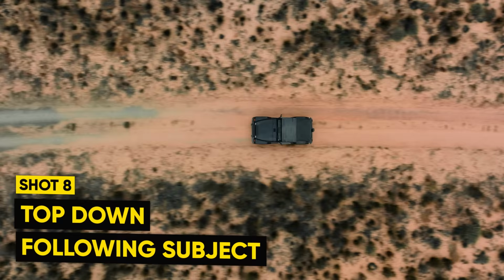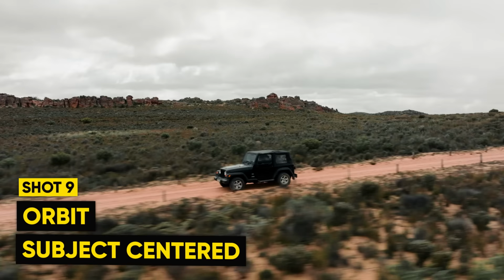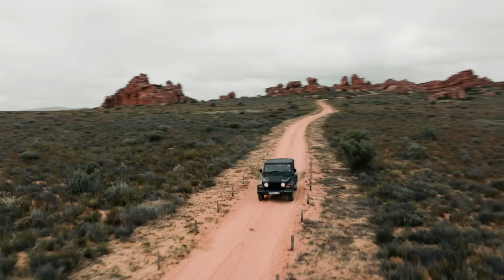Shot number eight is going to be a top-down shot following the subject. So that's basically, again, just facing your camera all the way to the ground and then just tracking the subject you're filming. And shot number nine, which is the last of this category, is an orbit keeping the subject centered. So that's basically flying around the subject while still keeping it in the middle. And that also looks really cool because you can show the subject from different sides.